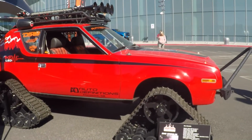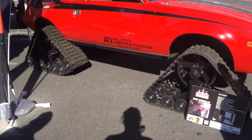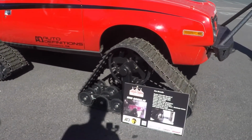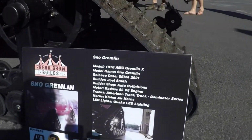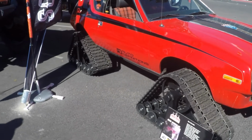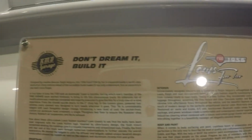Here's another AMC product set up in a pretty crazy arrangement. This was also by the same people that did the Jeep with the tractor tires and the AMC Wagon on the Jeep frame. But you can see how all of the different people are trying to incorporate all the variety of ideas out there and demonstrate and show other people what they're capable of doing, selling a product.